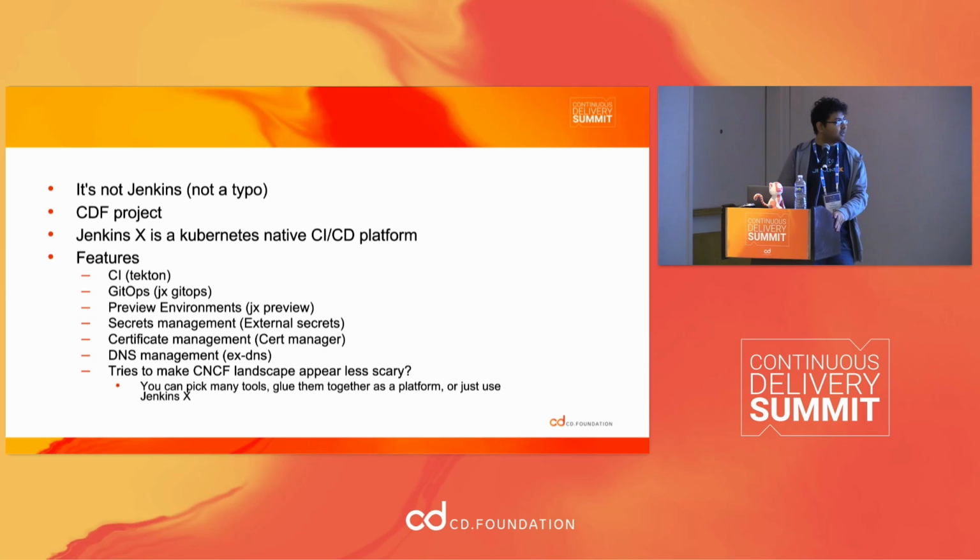We have CI, which is done using Tekton. We are kind of like Argo, but we have our own JX gitops. We have preview stuff. We have secrets. So that's one of the reasons why it's not a tool, but instead a platform. The whole point is to make the CNCF landscape appear less scary. If you have seen it, there's too many things to choose. So you can either use that or you can try Jenkins X.